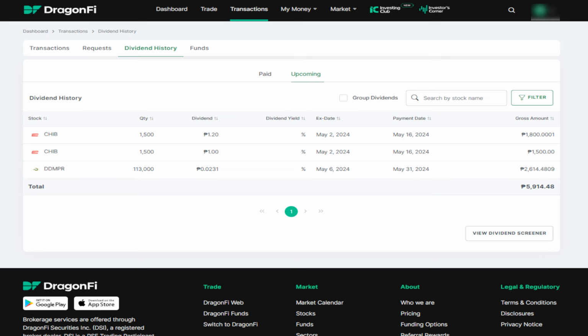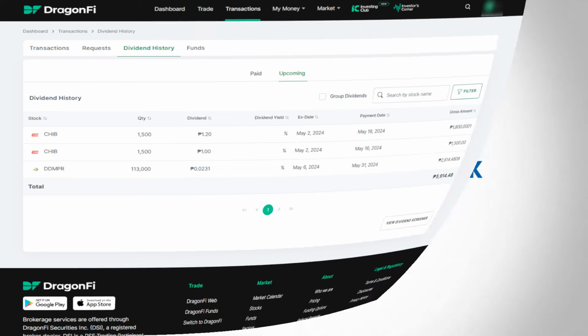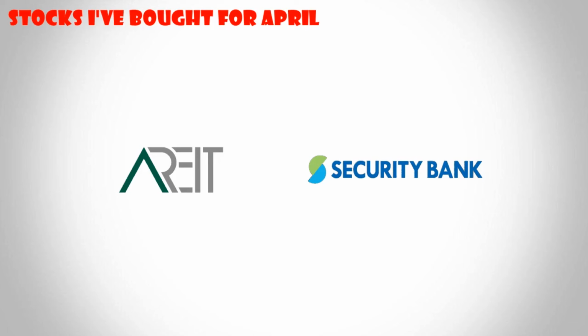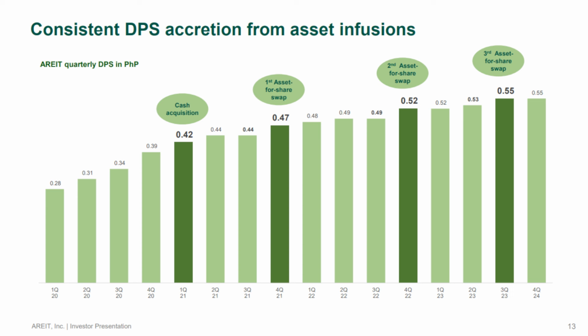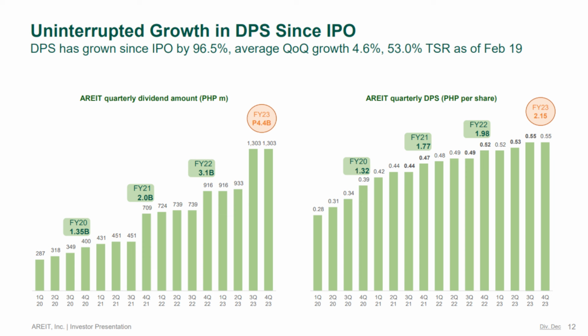As for the stocks I bought, I have been consistently buying AREIT. My investment here has reached 111,000, making it 3.9% of my whole portfolio. If you haven't watched my latest video of the stocks I'm buying, I've shown there my research on AREIT. I think this REIT will be a good addition to my dividend portfolio as its financials have grown steadily over the years, and Ayala just keeps on putting in more assets into it. This for me gives it a higher chance to grow its dividends.